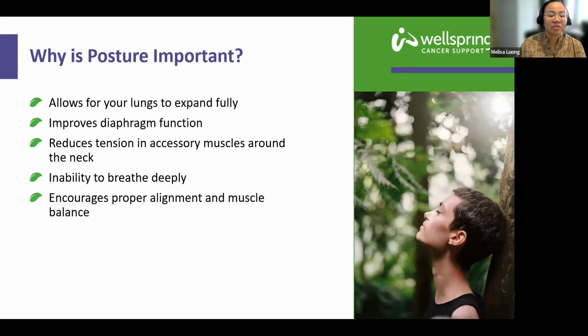And as you all noticed with the slouched posture compared to the good posture, if you are in your good posture, because you're able to expand that chest wall a little bit better, it can create the ability for you to breathe more deeply, which is good, which is great. And also, it helps with proper alignment and muscle balance.